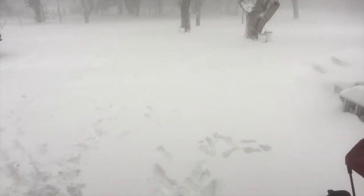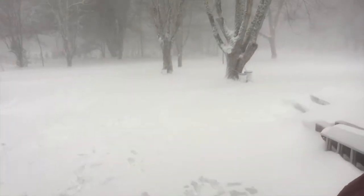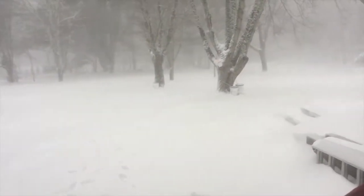This is our blizzard conditions. It's been snowing for about 2, 2.5 hours. We already got about 7 inches. I'm gonna do a little bit of plowing right now with the quad.